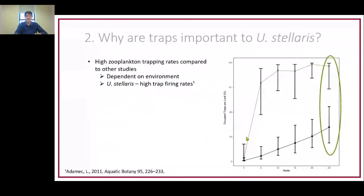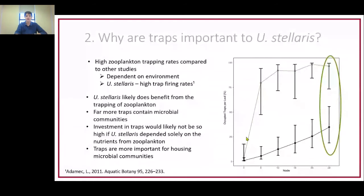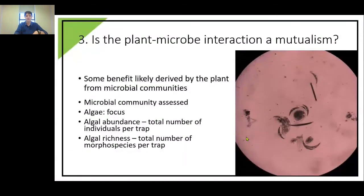Despite the relatively high zooplankton trapping rates, it is clear that the majority of traps are occupied by microbial communities. Investment in traps would likely not be so high if Utricularia stellaris were solely reliant on the nutrients obtained through the capture and breakdown of zooplankton prey. Based on this information, Utricularia stellaris likely benefits more from the presence of living microbial communities than it does from zooplankton prey. But can this micro-plant interaction be considered a mutualism? Are both the plant and microbial community benefiting from their interaction?